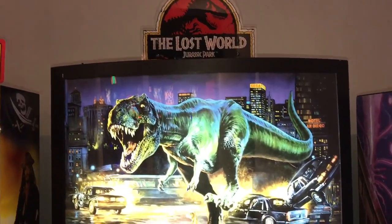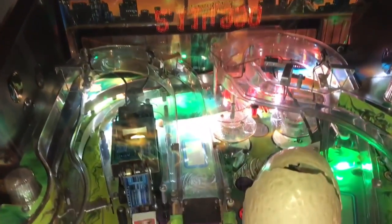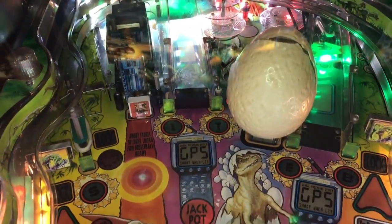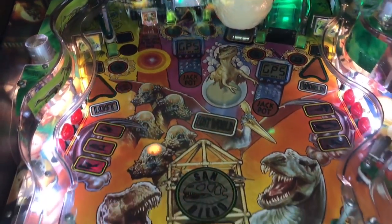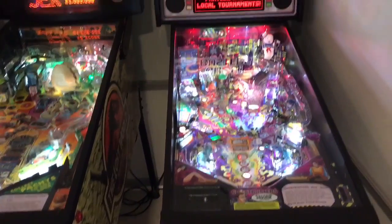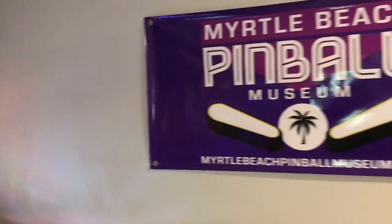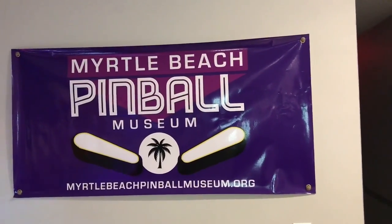Again, here's Lost World, Jurassic Park. Everybody remembers this movie, right? But when you look at this one, it has an egg that opens up and comes out. Ghostbusters, who are you gonna call? Of course, where are we? We're at the Myrtle Beach Pinball Museum.